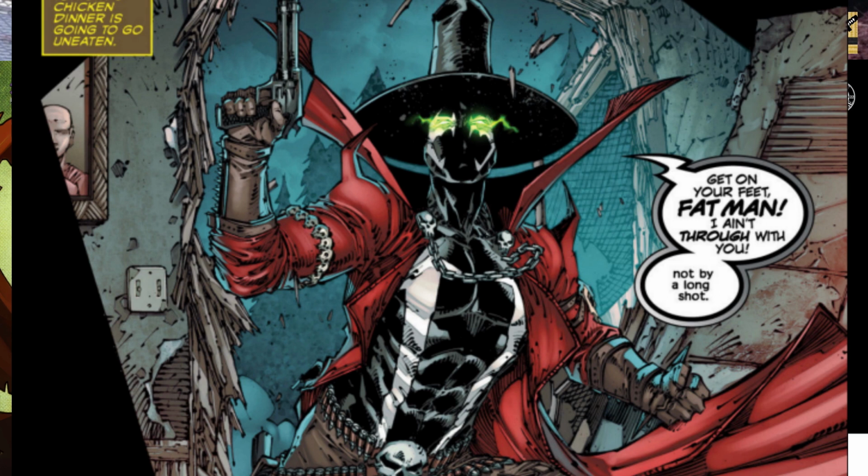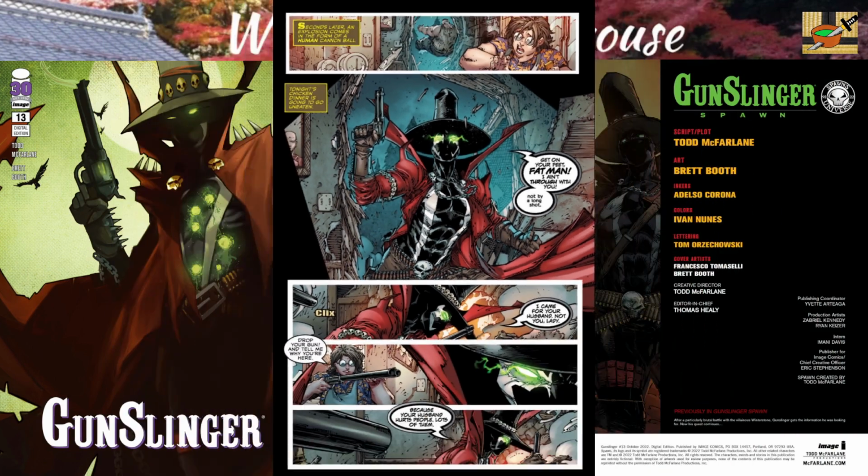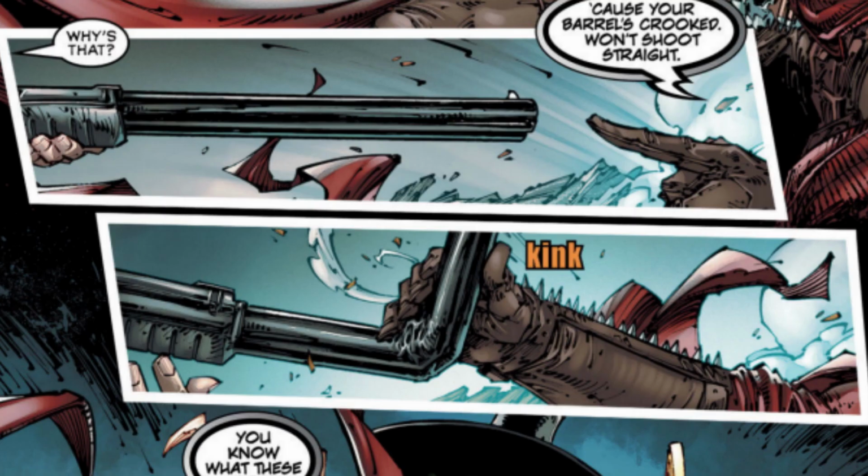Javi hears the click of a shotgun in the background. "I came for your husband, not you, lady." Is she gonna shoot? She tells him to drop the gun. "I wouldn't do that. What are you thinking of doing?" "Why's that?" "Cause your barrel's crooked, won't shoot straight." Javi goes on to bend the shotgun barrel.